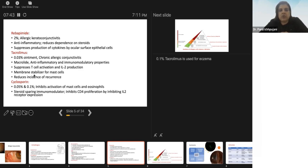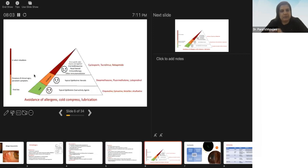This drug too is a steroid-sparing immunomodulator, just like tacrolimus, and it also inhibits activation of mast cells and eosinophils. Now, latest studies show that the results of tacrolimus for chronic allergies are much better than cyclosporin, so that is being preferred quite a bit these days.